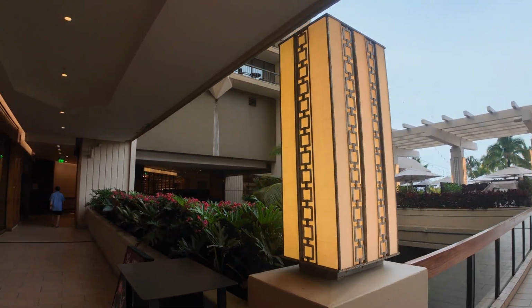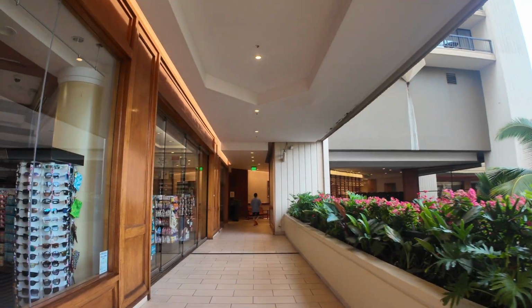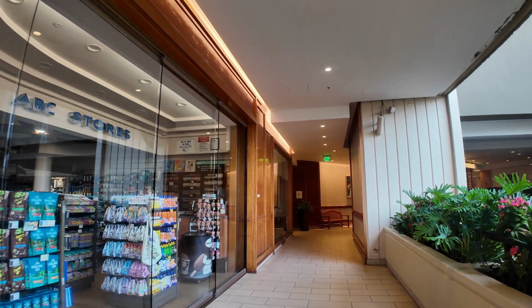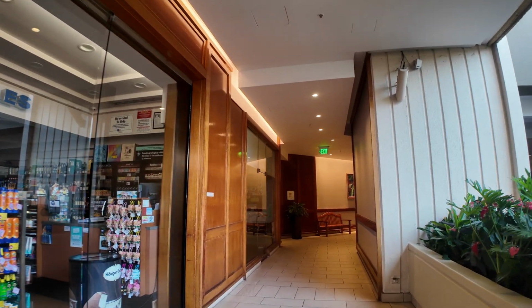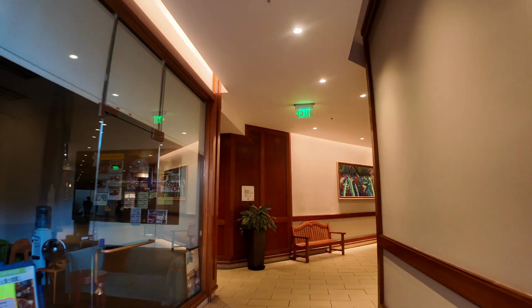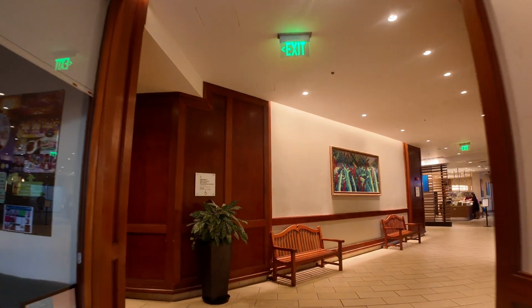And there is an ABC store on property. These stores are all over the place in Hawaii. They have everything. They're a convenience store, souvenir shop, restaurant. Some are bigger than others, but it's nice that they have this here. Very convenient to the guest elevators here in the Diamond Tower.